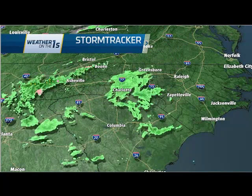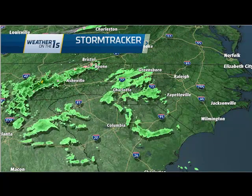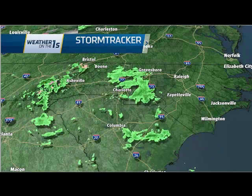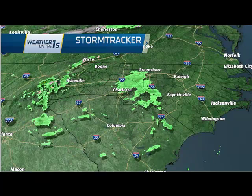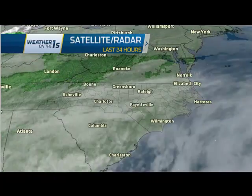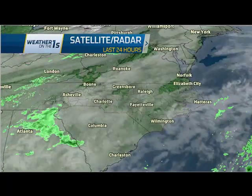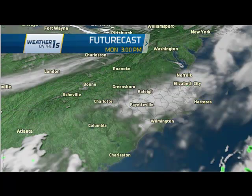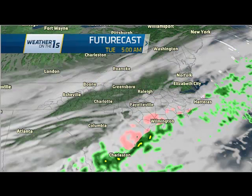Now, just ahead of this front, we have a little bit of rain being indicated on the radar, a little bit of a wintry mix in the mountains. Piedmont could see a few areas of light rain or sprinkles today, but it's not going to be a big deal. In terms of the satellite, we're going to have a lot of cloud cover today as this front moves in, and we'll continue to see lots of clouds tonight, tomorrow, and tomorrow night too, as you can note there on Futurecast. Now let's show you what's happening out west.